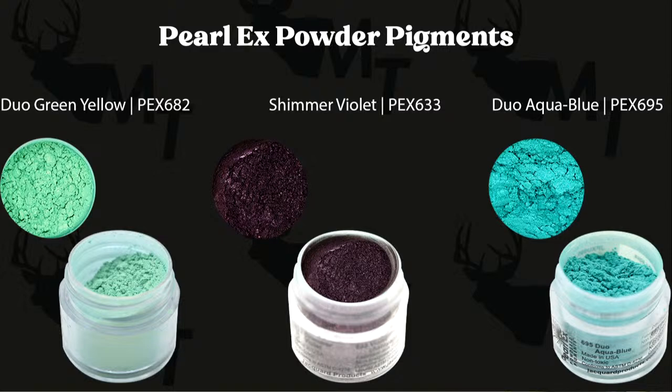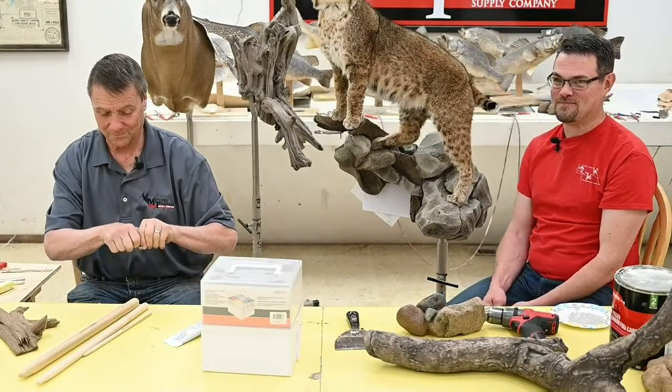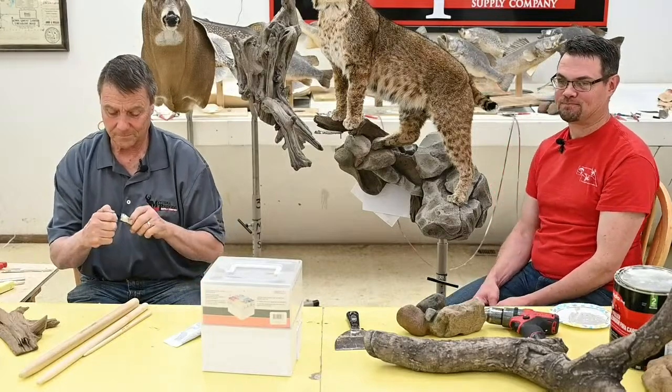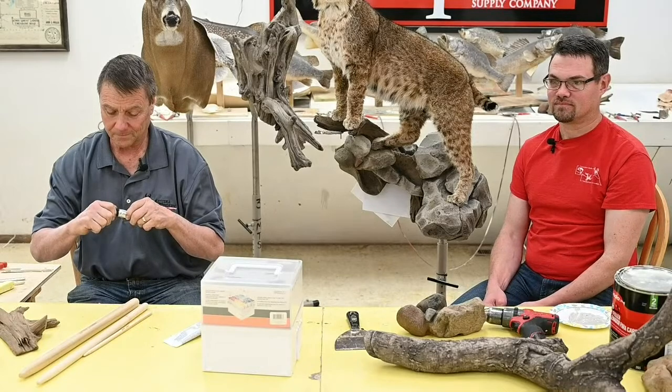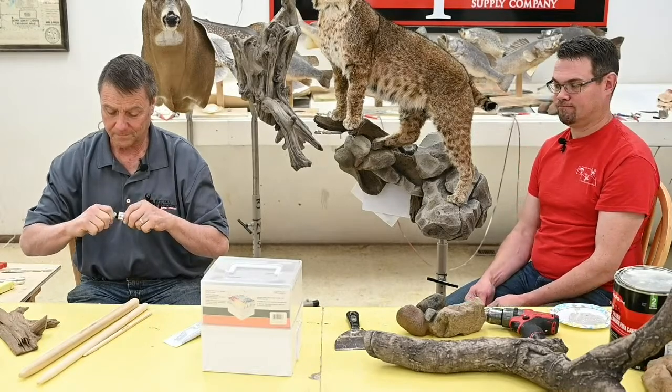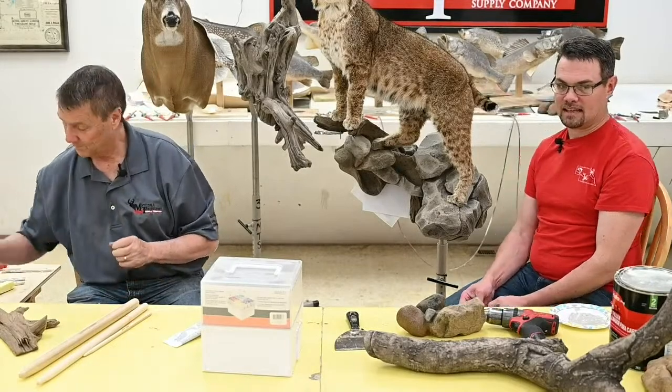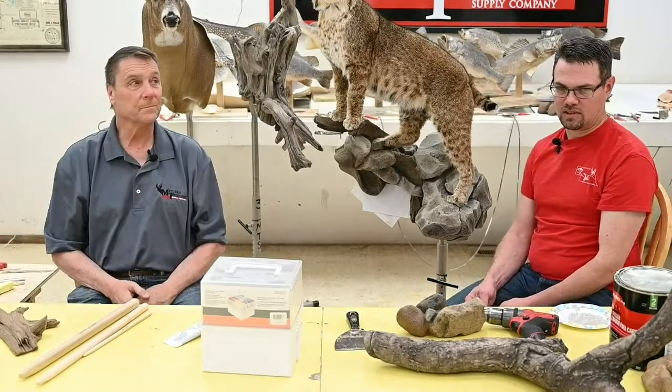Is that your go-to for fish? All of them? Honest go-to color. I love that color. That's something that I wouldn't want to do fish work if we didn't have that. And for a long time, I hoarded it because I didn't want to ever run out. But we've recently found it again available. And then we also have the Duo Aqua and Blue, new, and then the Shimmer Violet. So all three of those colors. I can't wait to see a couple of those new colors on there too.